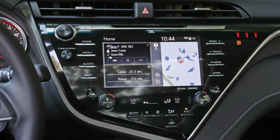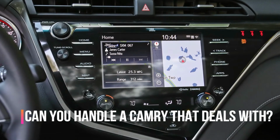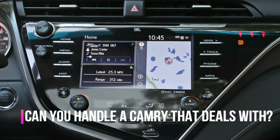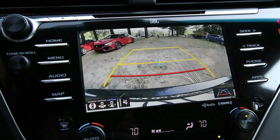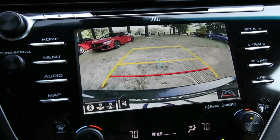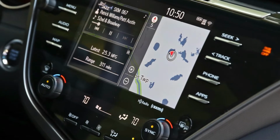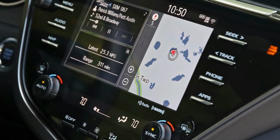Can you handle a Camry that handles? If the engine and transmission could use a little extra seasoning to match the XSE's sporty image, the chassis is pretty much spot on. This Camry turns with an enthusiasm that almost matches the benchmark Honda Accord and Mazda 6, with no appreciable impact on overall comfort. While the Accord 2.0T rides on fancier adaptive dampers with 2 driver selectable firmness levels, the Camry XSE uses traditional fixed-rate dampers that cover almost the same spectrum of control and ride quality.